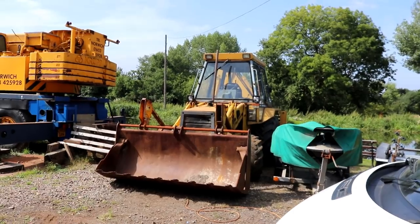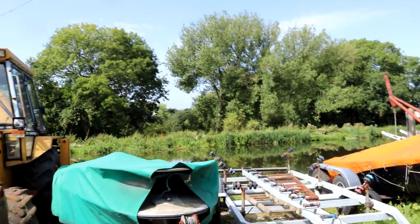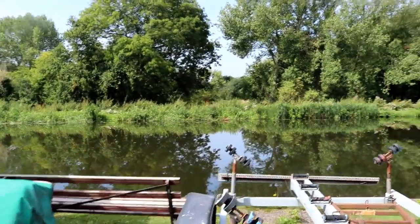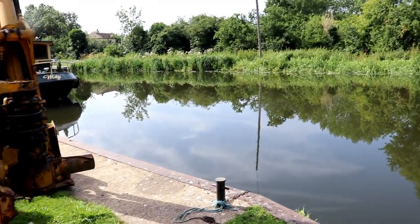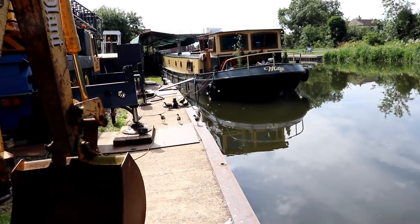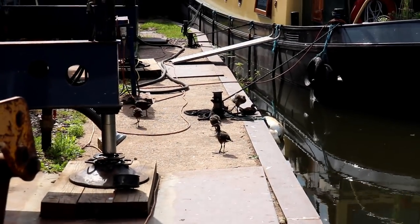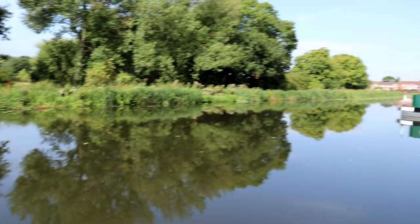Amazing. All surrounded by this beautiful canal setting. With a couple of ducks at the side. It's all right out here, isn't it? Bloody lovely. Look at that. Simply lovely.